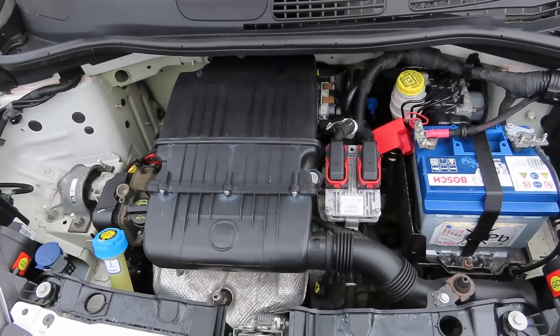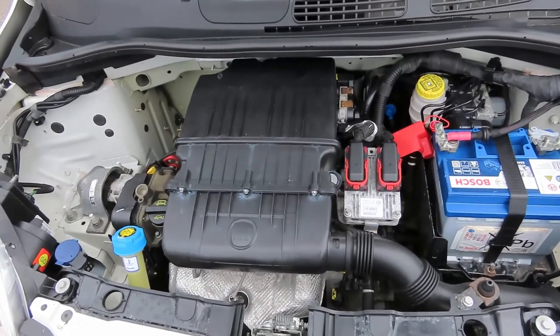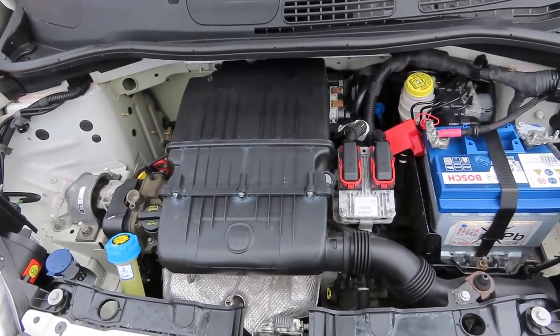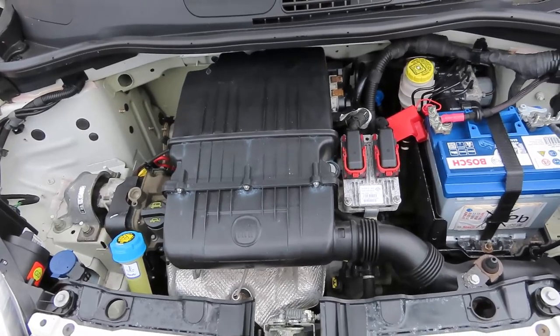Has a 1.2 litre four-cylinder engine. Puts out 68 brake horsepower. Does 0 to 60 in 14.3 seconds. And has a top speed of 102 miles an hour.